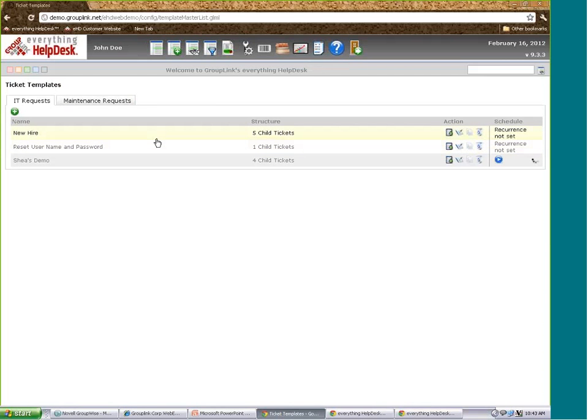For the ticket templates, there are 3 ways that I've seen it used right now. Typically, they fall into one of these 3 categories. One is going to be project management. If you have a specific workflow, steps that need to take place, my example for that is going to be my new hire, right? There's A, B, C, and D, things that need to get done when somebody is hired.